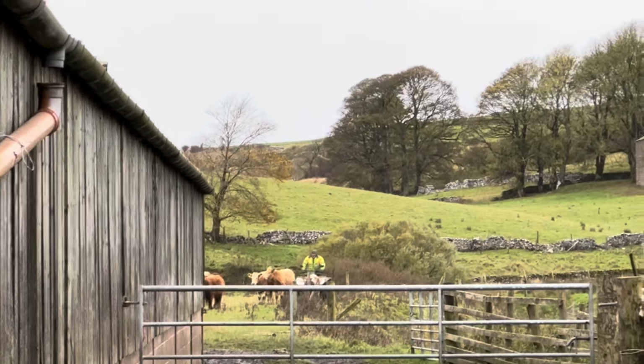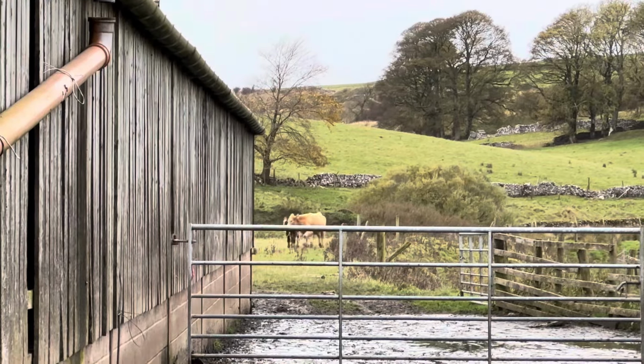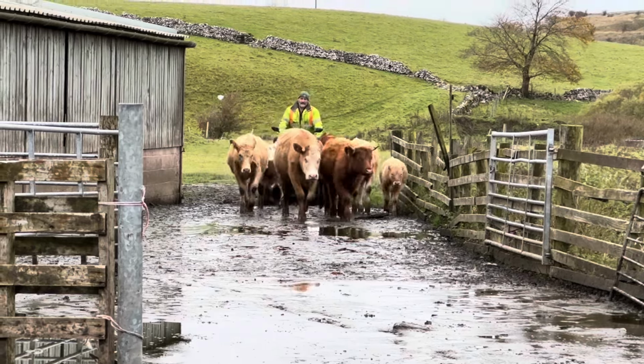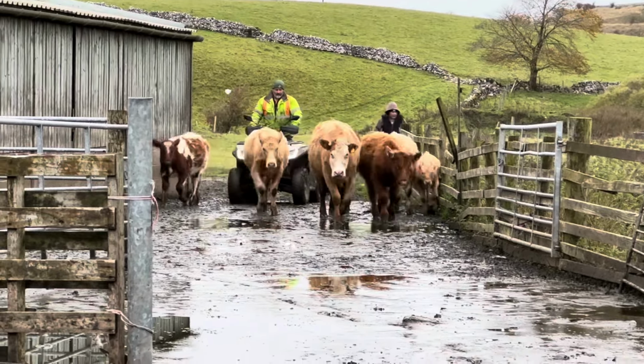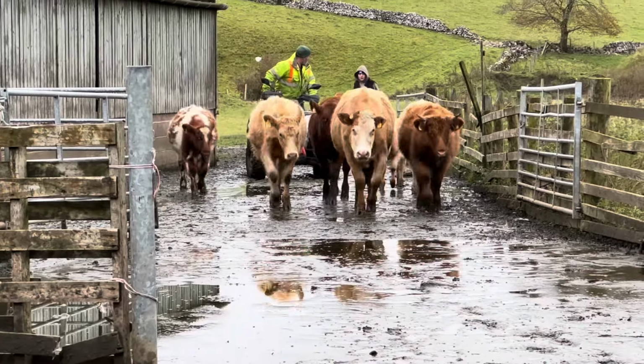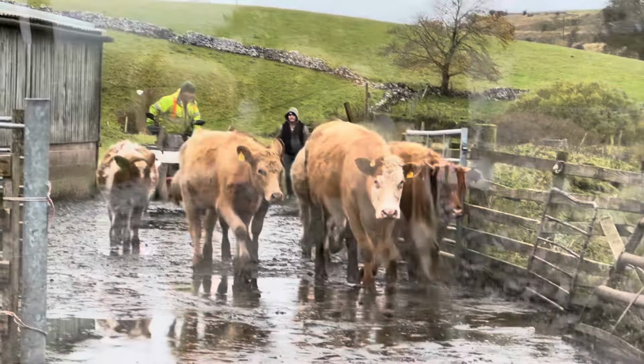So this is the first little batch that's come in. We're just going to get these in first. So this is our first batch coming in. David's just brought them in out of the backfield. And now we've got to go across the moss to get the rest.